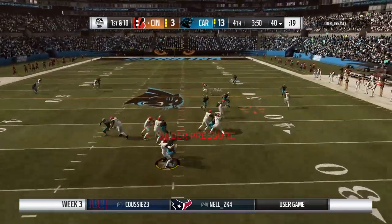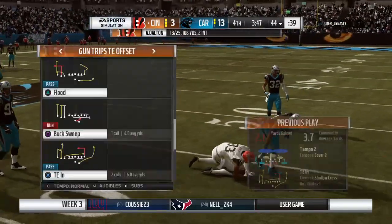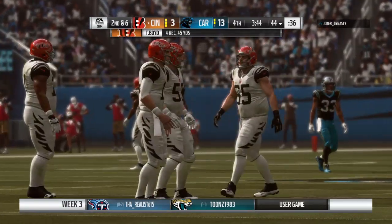Dalton here from the gun. He completes it to Boyd. And he'll get up near the 45. They'll spot it at the 44. That throw good for 4.